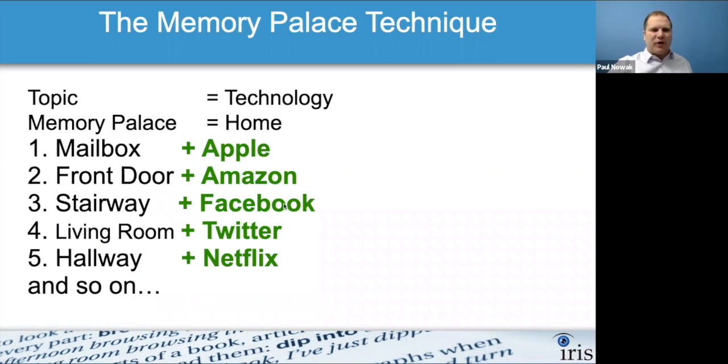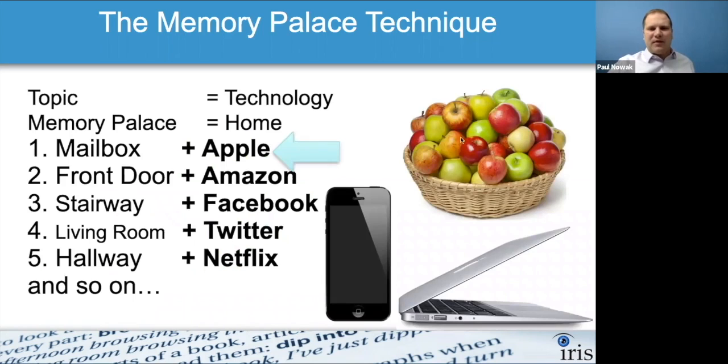This is just arbitrary here. So Apple, you've got to think of something related to Apple and associate that to the mailbox. I would picture the ghost of Steve Jobs flying out of my mailbox as I open it. Steve Jobs related to Apple, right? Kind of like a genie out of a bottle.